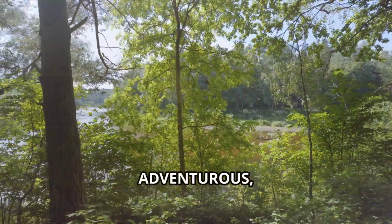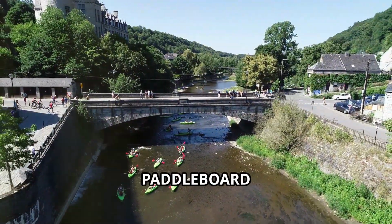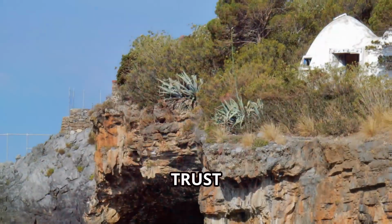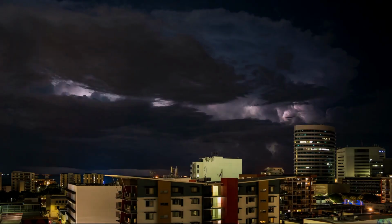And hey, if you're feeling adventurous, rent a kayak or a paddleboard and explore the coastline on your own. Just make sure you slap on some sunscreen, those Aussie rays are no joke. Trust me, I've been there.